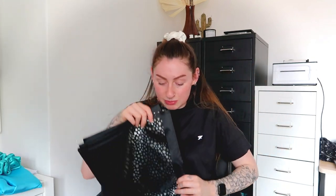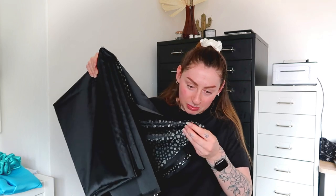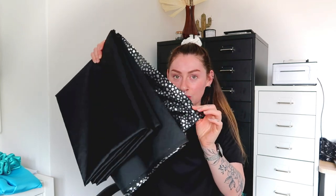Ooh, I forgot about this. I don't like how this feels. Don't know if I'm gonna be able to use that, which is a shame because it was expensive. This is like a foily black and silver satin. I wanted more satins in patterns, but they're really hard to find. And this, unfortunately, is quite a scratchy fabric. I don't know if I'm gonna be able to use that because last time I tried to sew this sort of fabric, it just wouldn't sew. It was just fraying and pulling apart. I'm not 100% happy with that, but we'll see how it sews.